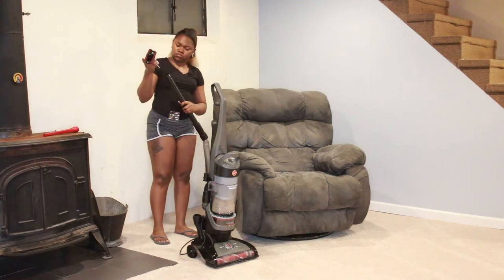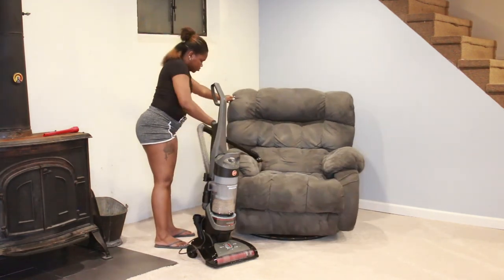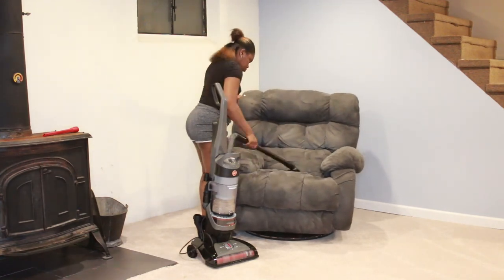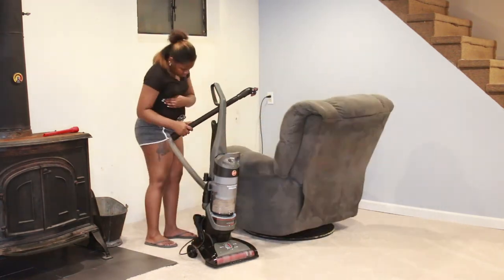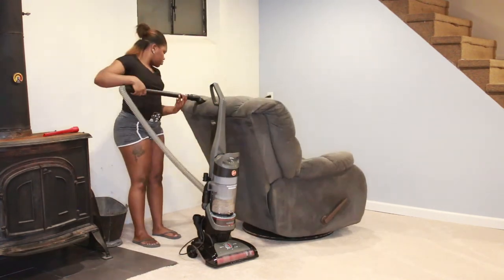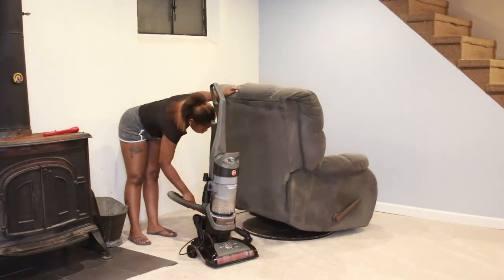Also, if you're wondering why I'm wiping my face, it's because I know that there are cobwebs and spider webs all over my downstairs area. I find spiders down there all the time, and I don't like to kill them, but I have to because I can't allow a bug to just stay in my house rent-free. It's just not going to happen. So I thought there was a cobweb on my face, so that's why I wiped it.